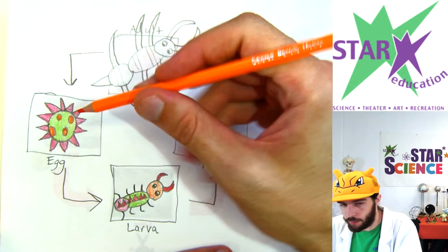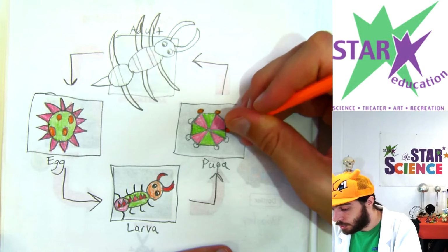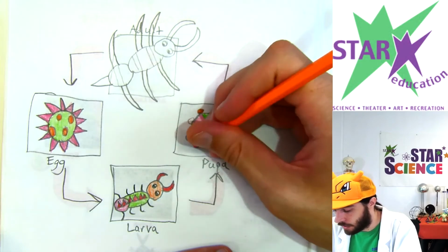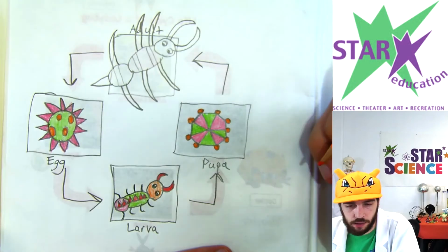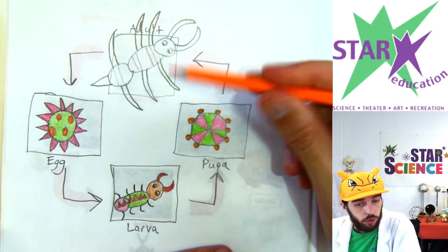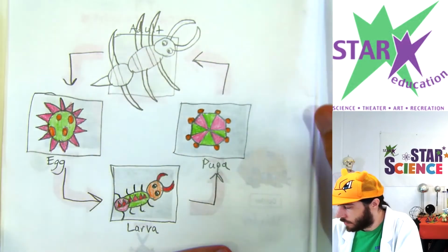So it looks very similar to my egg, but completely different. But you would probably be able to tell that they're part of the same life cycle, right? I didn't teach you anything today and I just showed you a picture of my insects. You could probably tell that they're part of an evolution tree in Pokemon or a life cycle in the real world.